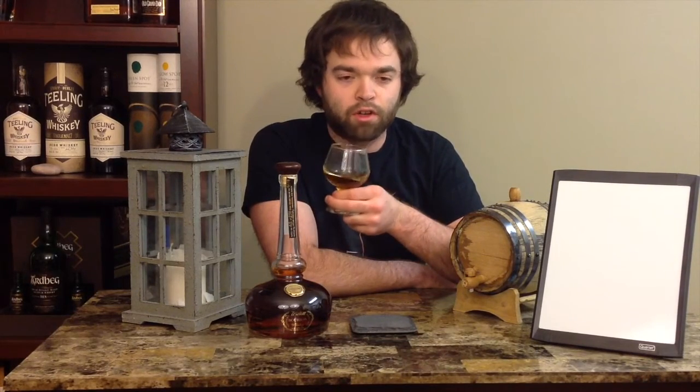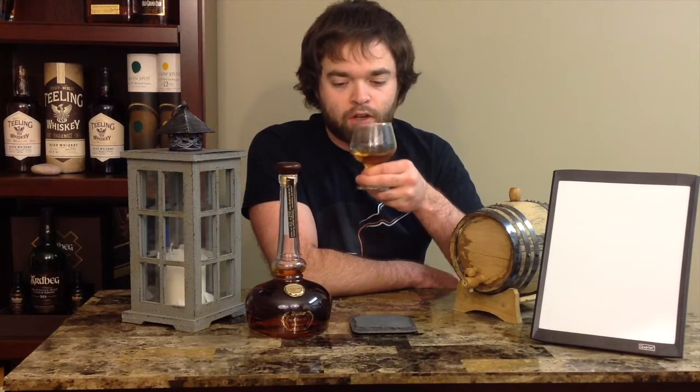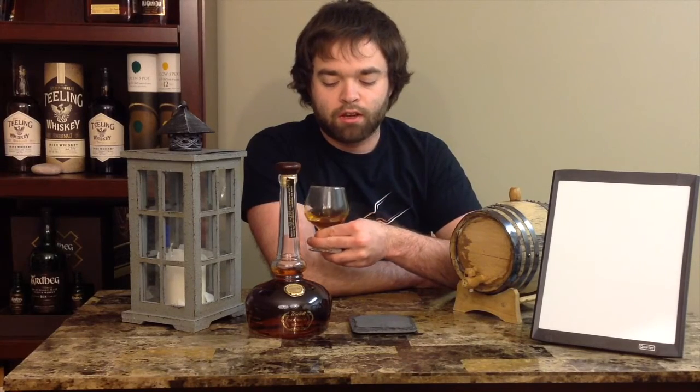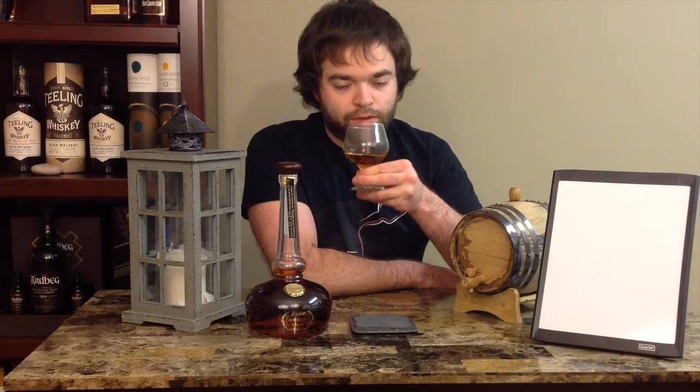Those wood tannins are definitely pulling through, like fresh cut wood. If you're ever in a lumber yard or something like that, or if you work in a shop somewhere where you get sort of that overpowering smell of fresh cut wood, it's just a beautiful thing.